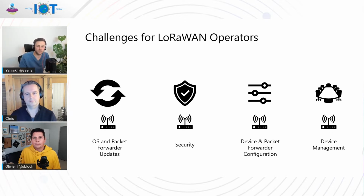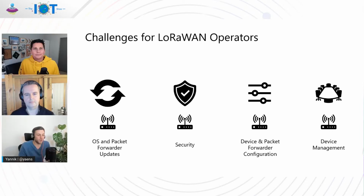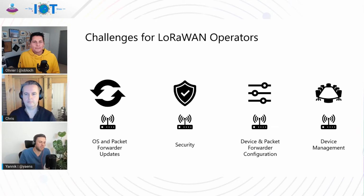Makes sense. And you have device management as the last one, right? Exactly. When it comes to device management, as I said, a deployment typically involves dozens of gateways in the field. You want to have one central instance to manage the software packages that get deployed to a device. And this is also a huge struggle for these operators.